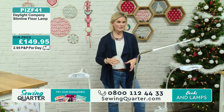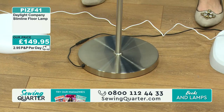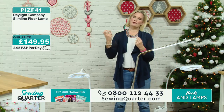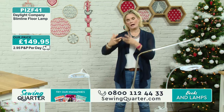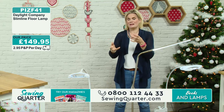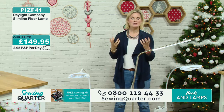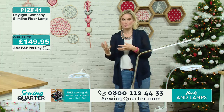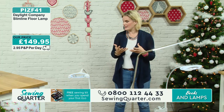There. So it's got all of that daylight light, which means that you can get your perfect colour matching. Normal bulbs, they'll give you a yellowy light. It distorts your colour completely. There's no two ways about it. If you try matching colour under artificial light, you're just not going to get it right. And what you thought was one colour is going to end up being something different.